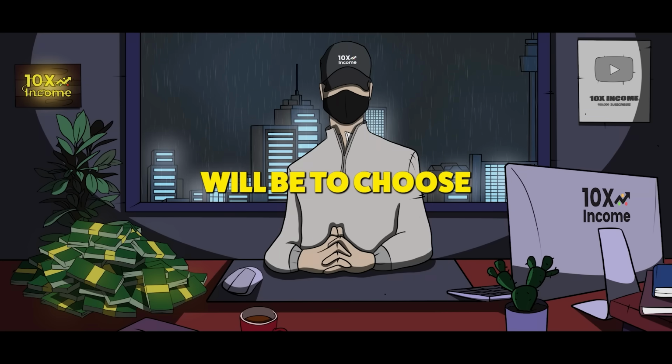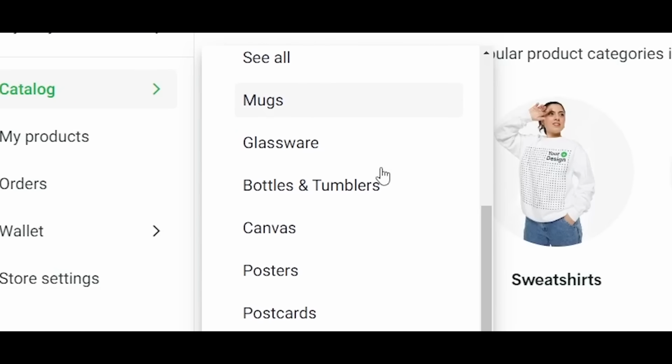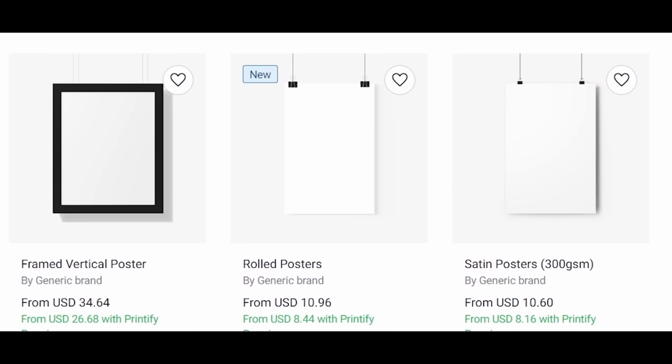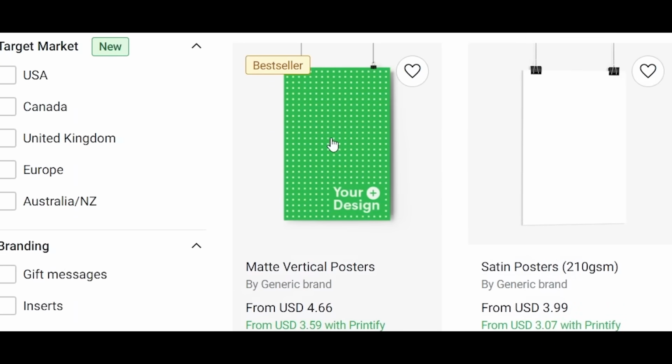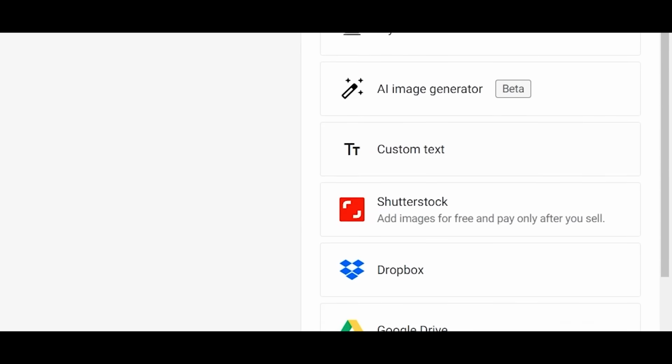The next step will be to choose a product to sell. If you click on the catalog, you'll see many categories. In my case, I want to sell wall art, so I'm going to choose posters. As you can see, there are many options, but I'll choose this one right here. After that, click on Start Designing. Now you can add and customize your product here.